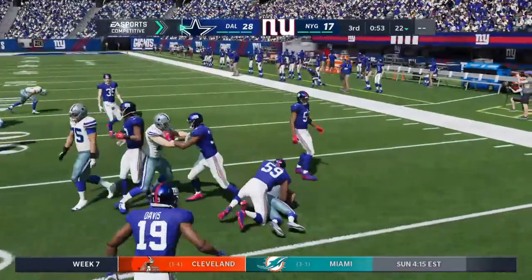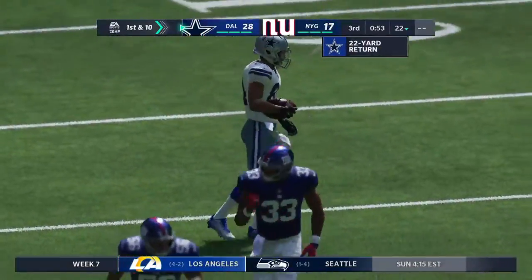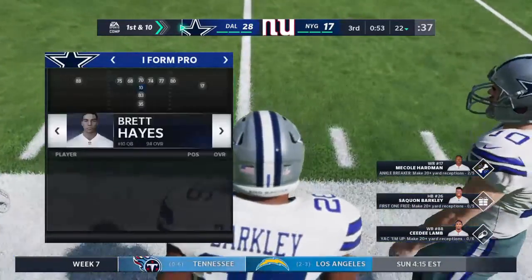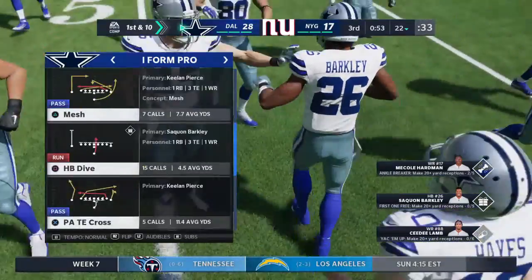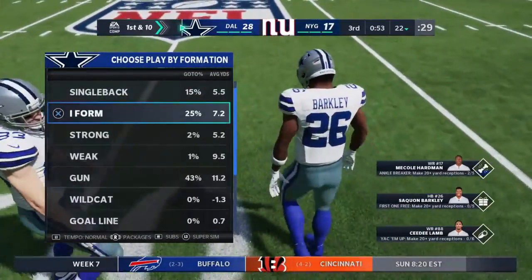And he'll get it up past the 20 to about the 22. Dallas takes over 1st and 10 at their own 22-yard line. The offense takes the field, and we turn our attention to Saquon Barkley. He's had a good performance, moved the ball effectively on the ground. Of course, he has the 1 touchdown.